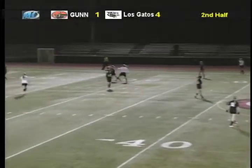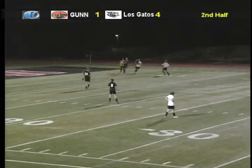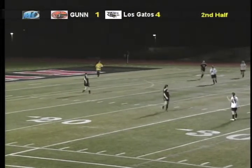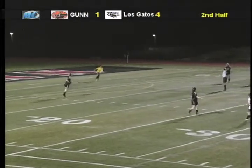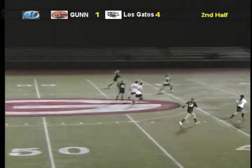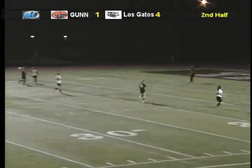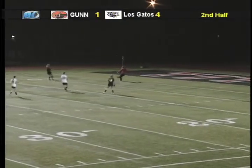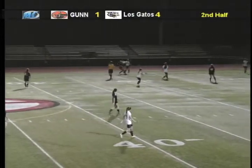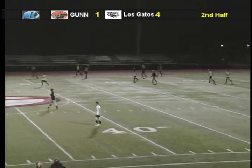There comes the kick in from the Titans and all the way down into the corner. And Los Gatos actually has 3 goalies on their roster. All of them have seen at least 1 full game of playing time, so they have a little rotation for that. Now Naranja right to the Los Gatos player. We've got a whistle. It will be Titan ball here.